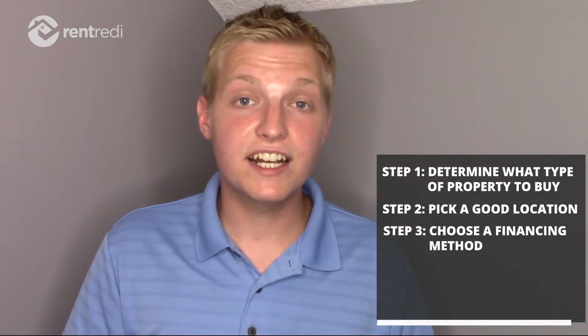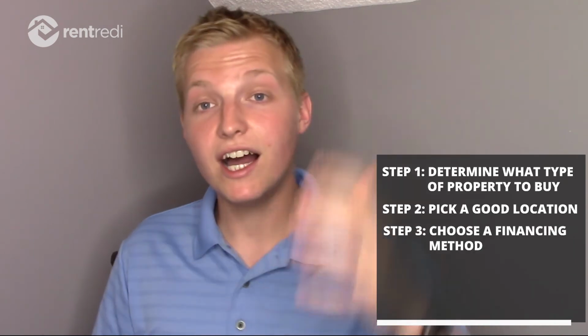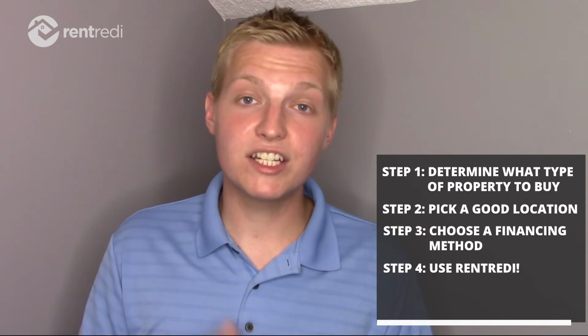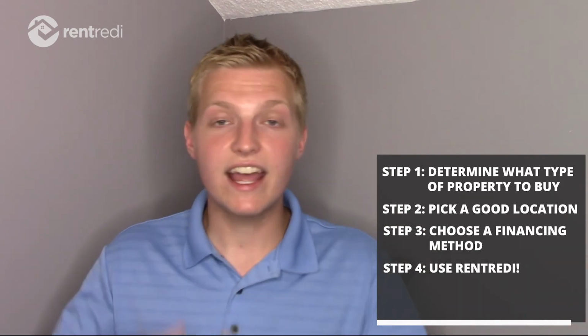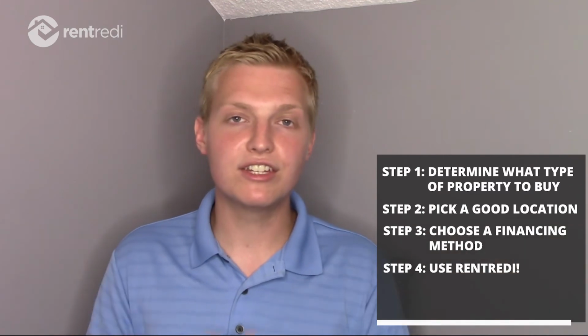So if you've actually decided that you want roommates, you're going to need a way to manage and live with those roommates. And the best way I've found to manage them is actually with RentRedi's rental management system. RentRedi is a super easy way to do things like collect rent, screen tenants, handle maintenance issues, all of that almost automatically and without you having to do almost anything.